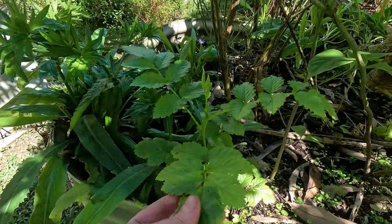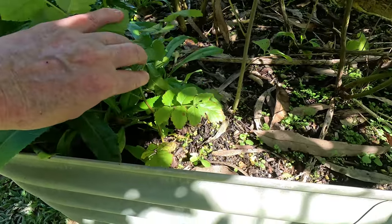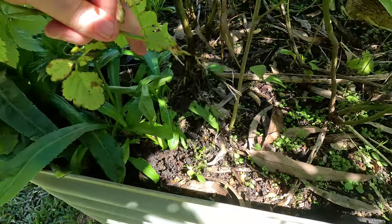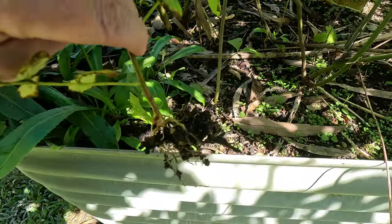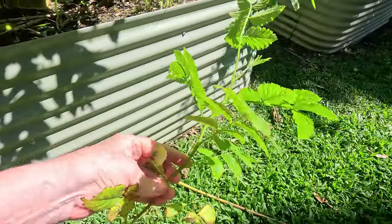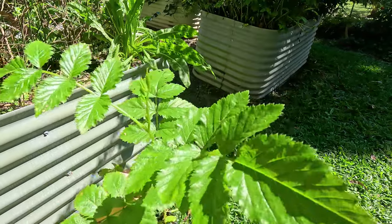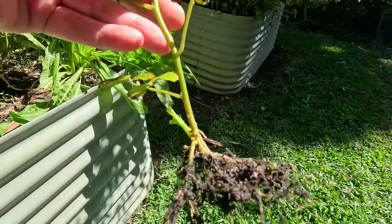So don't put them in the middle of a beautiful landscaped rockery garden, because they will take over the whole garden. Have them out in the middle of a lawn patch so that you can mow around them and keep them under control. So if you wanted to give plants to someone else, I haven't got gloves on, so you could easily just pull that up and give that away as a plant, or plant it in a pot so that you've got more raspberries to plant somewhere else.